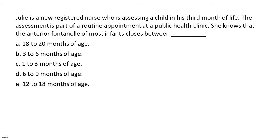A. 18 to 20 months of age. B. 3 to 6 months of age. C. 1 to 3 months of age. D. 6 to 9 months of age. E. 12 to 18 months of age.